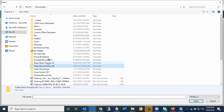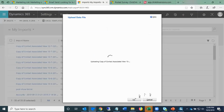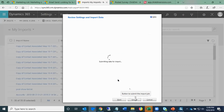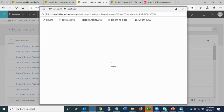Put it in the wrong place. All right, there's the one from today. Okay, and we are ready to go. And that's literally how quick it is. If we want to see it in action, we can see the imports happening as we speak.